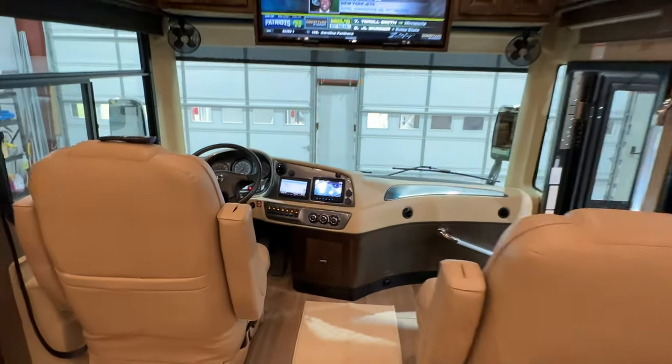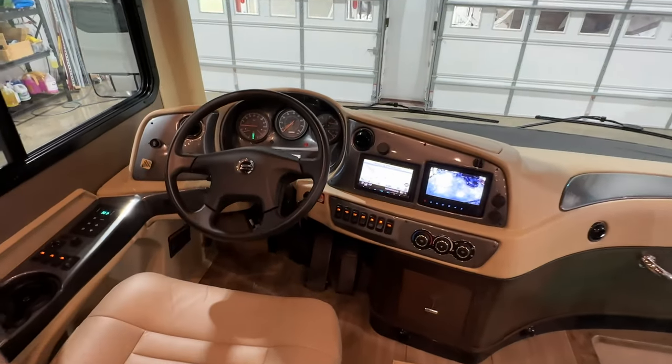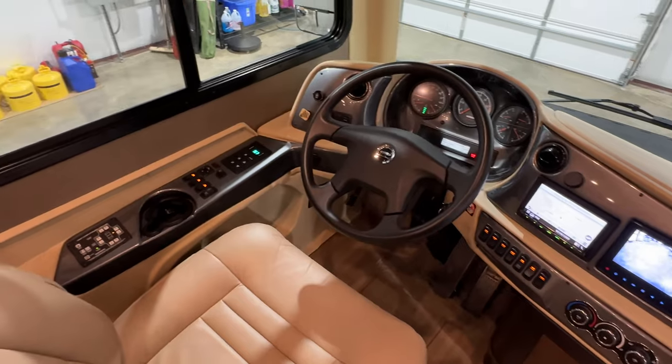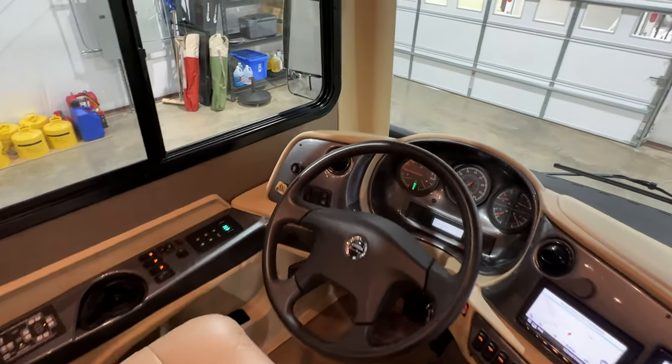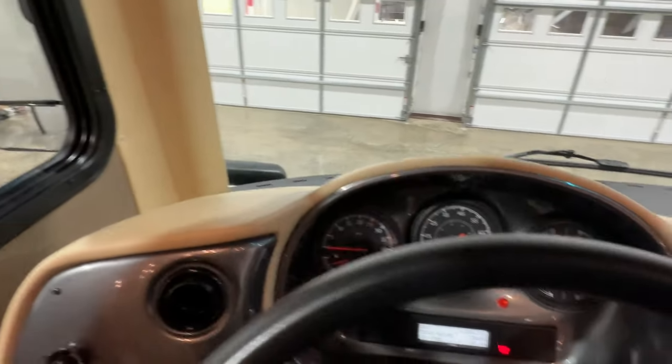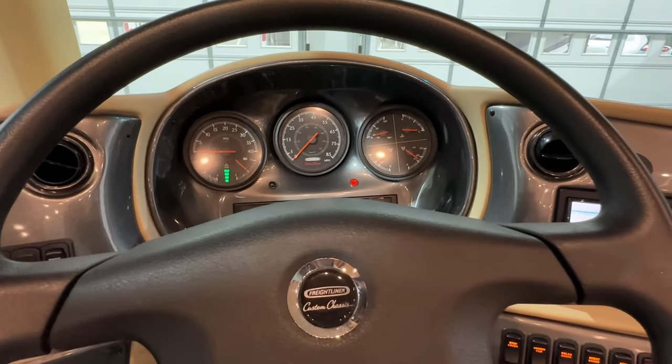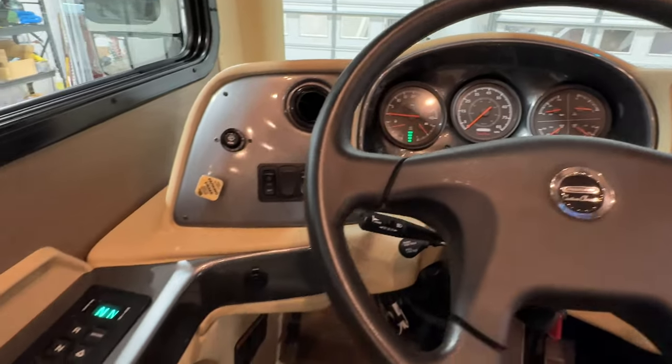All right, let's look at the cockpit area. I drive these all the time. I can put 1,000 miles on these a day. Very comfortable, easy to drive. This is your first motorhome. There's nothing to it. And I'll make sure you're comfortable before you leave. We'll go over all the systems.